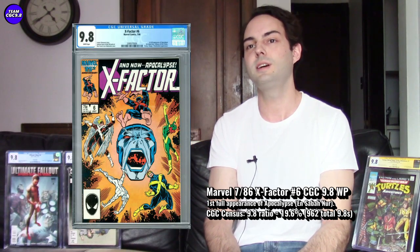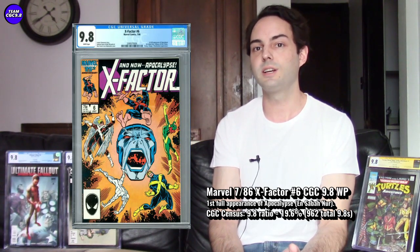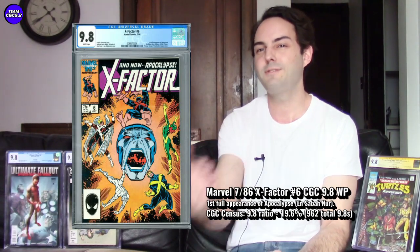19.6%, the CGC 9.8 ratio. So an under 20% 9.8 ratio is getting into a real nice rarity in the 1980s. So yeah, this one's got a good combination of being pretty rare, great first appearance, but still fitting the $300 budget if you're patient.